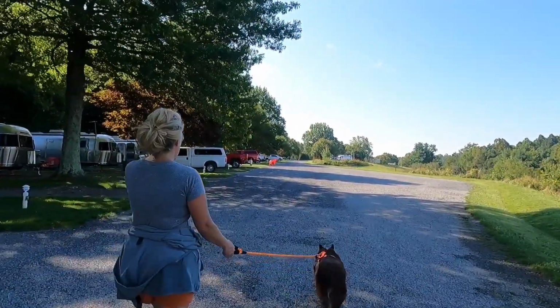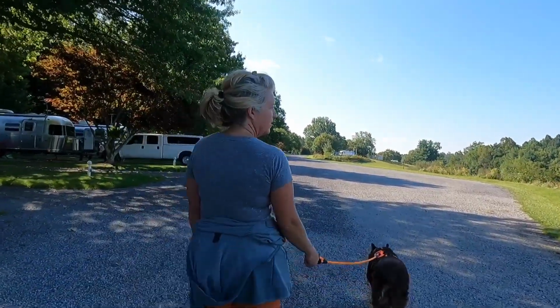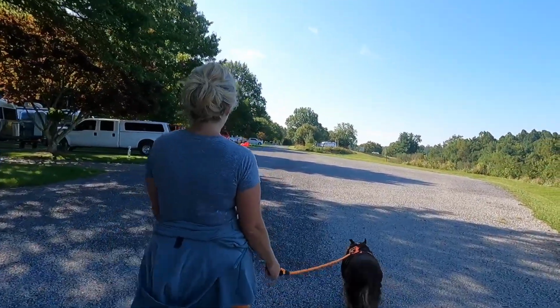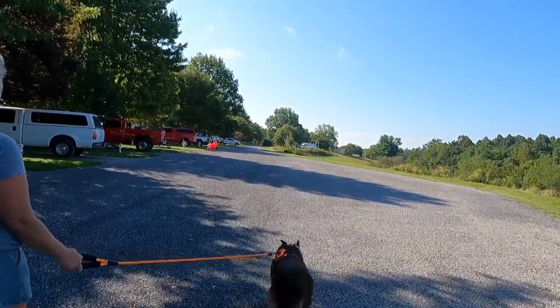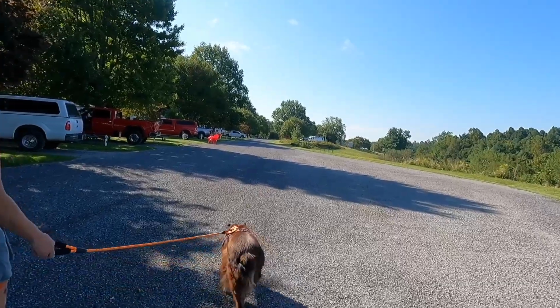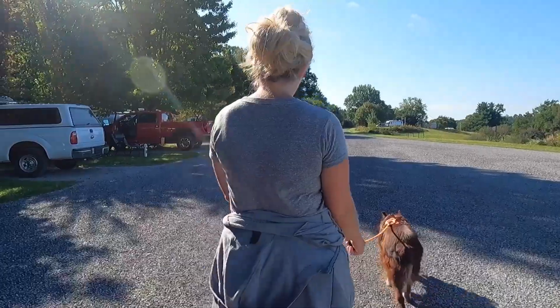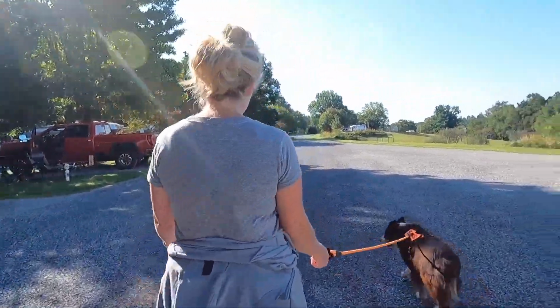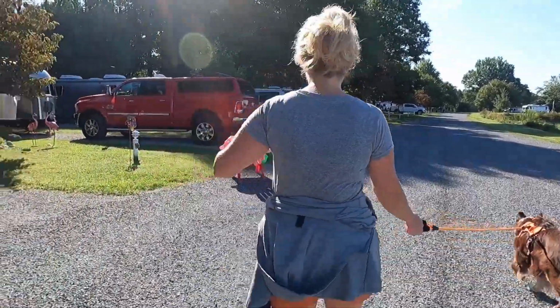So we met this couple here and their little dog Kylie got to run around with Miracle. She's a golden retriever. They're from North Carolina and they got a 1974 Airstream that is super shiny. Bye, y'all have fun today. It was great meeting you guys.